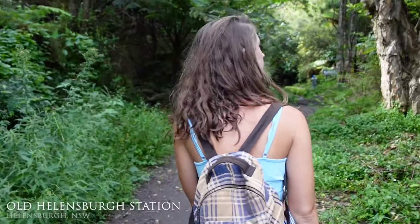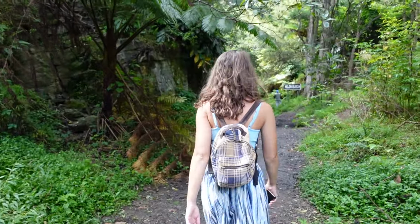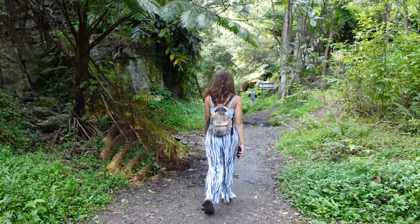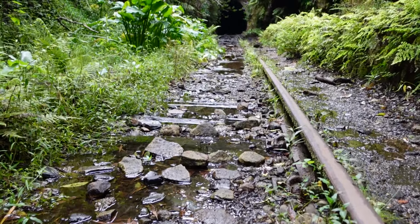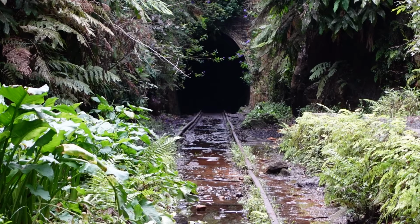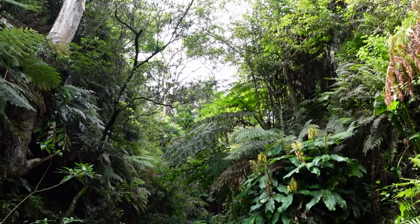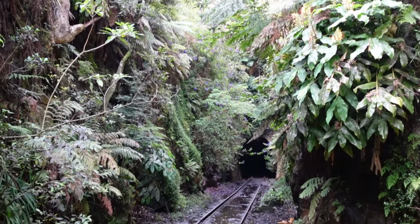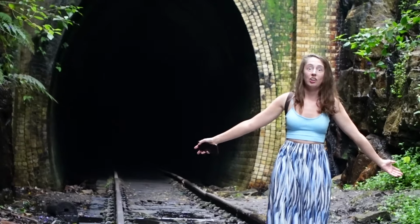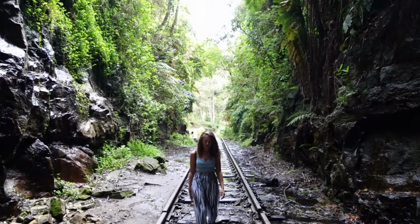We've just arrived at Old Helensburgh Station. There is a little bit of parking on the street, so we parked there. I've seen some pictures, so I'm excited to have a look. That is so eerie. It's very creepy, but I'm gonna go inside.